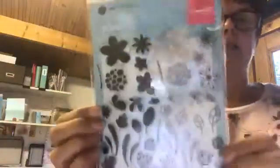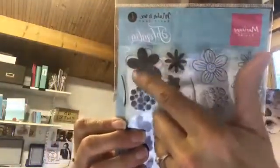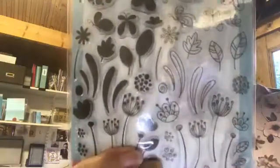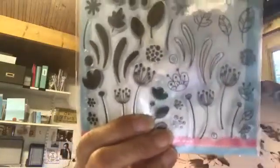So I'm going to show you a technique tonight that I've recently learnt about, which is absolutely amazing. It's so simple and so clever, so I wanted to pass it on to you. I'm using one of the stamp sets available from Crafts You Love, a Marianne Design stamp set with lots of little flowers. You get the outline flowers, but also the solid flowers, so you can layer them, which is absolutely fabulous. There are loads of leaves on there as well, and they've done them so they go both ways, which is so important.